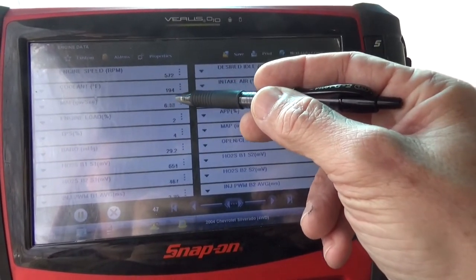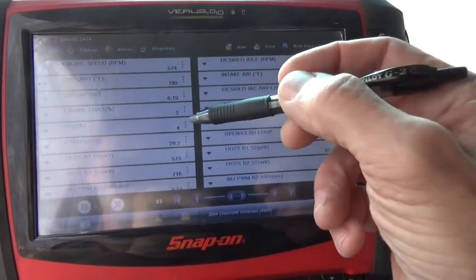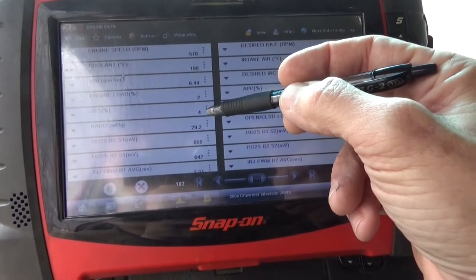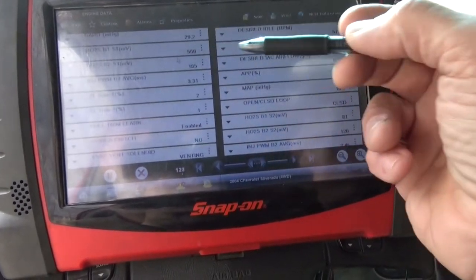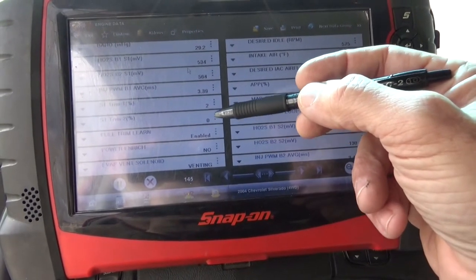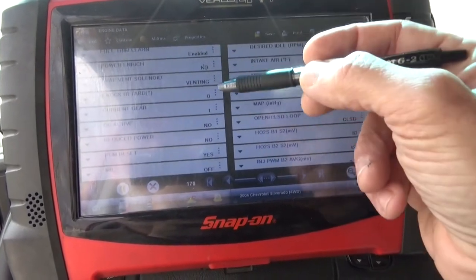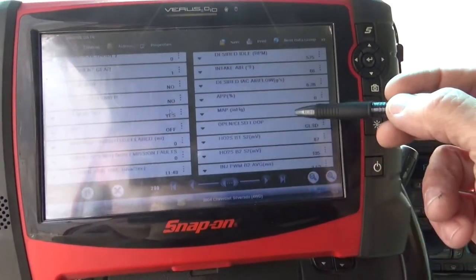Coolant's already warmed up. Mass airflow is reading good, even though we've got it not hooked up properly. Throttle position 4%. That seems kind of low. Fuel trims. Wow, fuel trims are nice, in spite of the leaks.